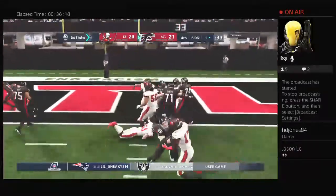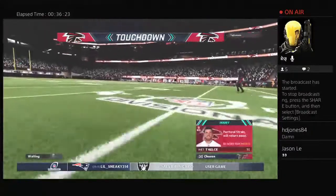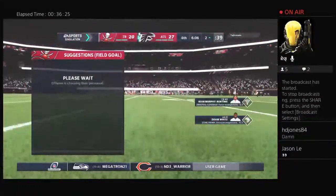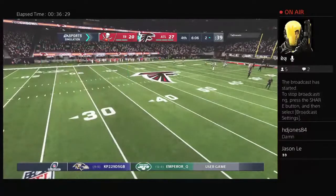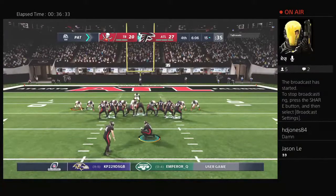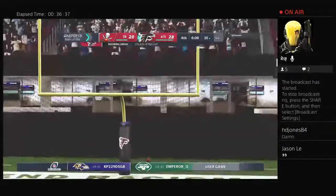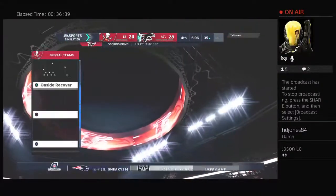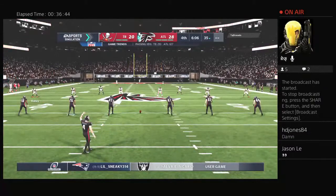Now a handoff here to his running back. And he'll take it into the end zone. Touchdown, Atlanta. A great play there. Saving his best for the playoffs with his 3rd touchdown of the game. And the Falcons will extend their lead. And with that, the lead is up to 8. Makes the score Falcons 28, Buccaneers 20.